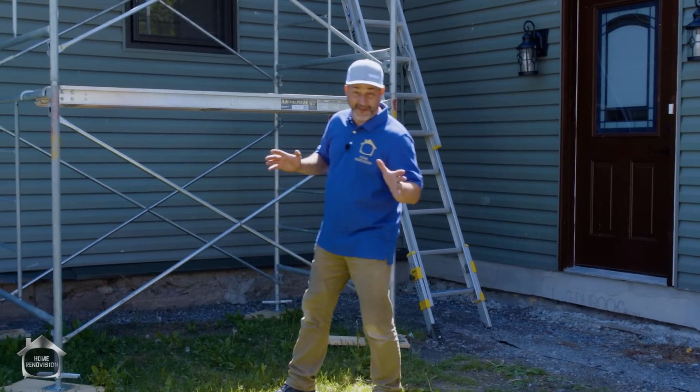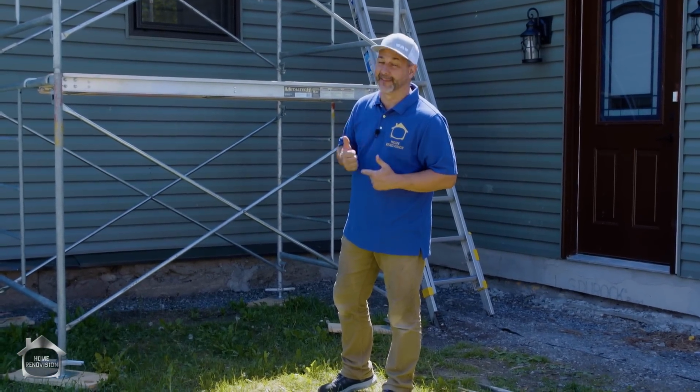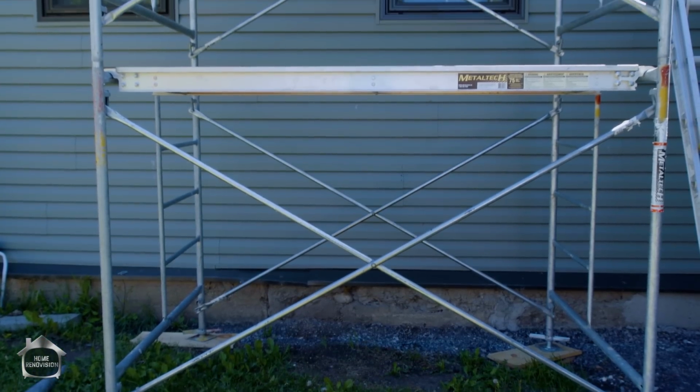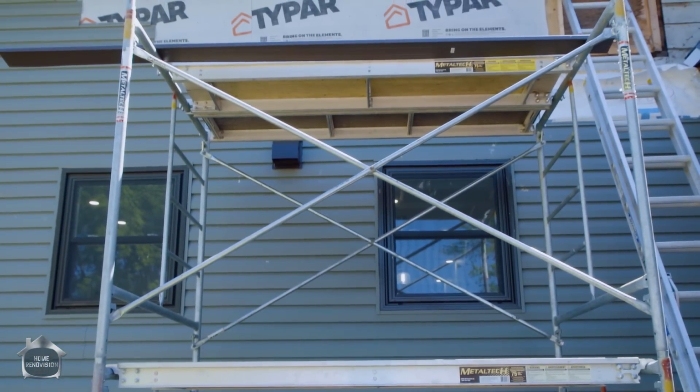Oh, I almost forgot. We did a little quick video on how to put together your scaffolding. If you can rent scaffolding, like I got 3 stages here, it's less than $500 for an entire month.